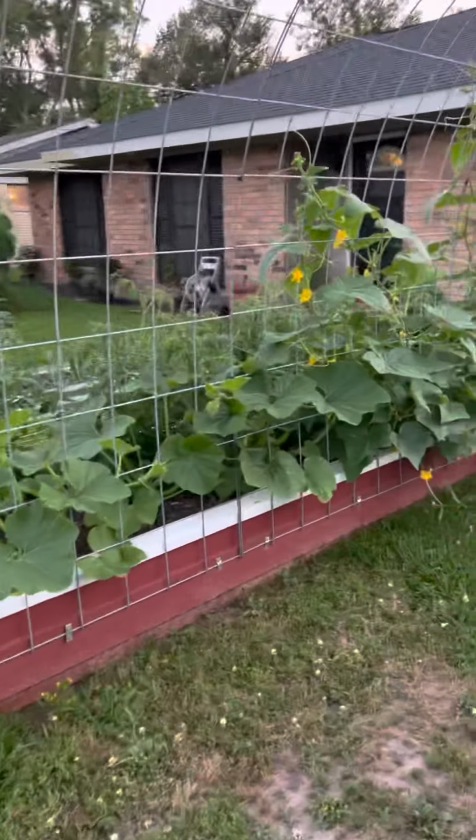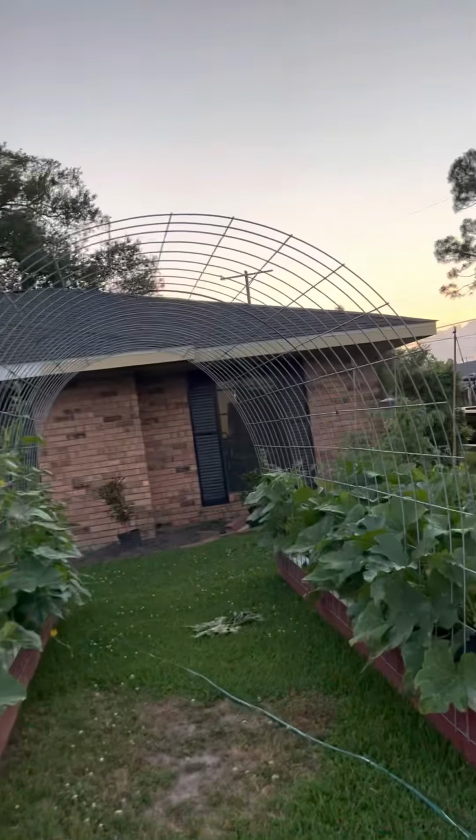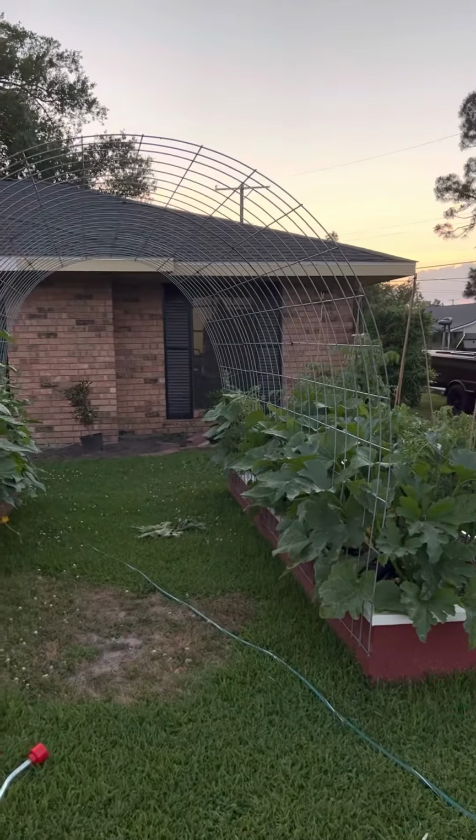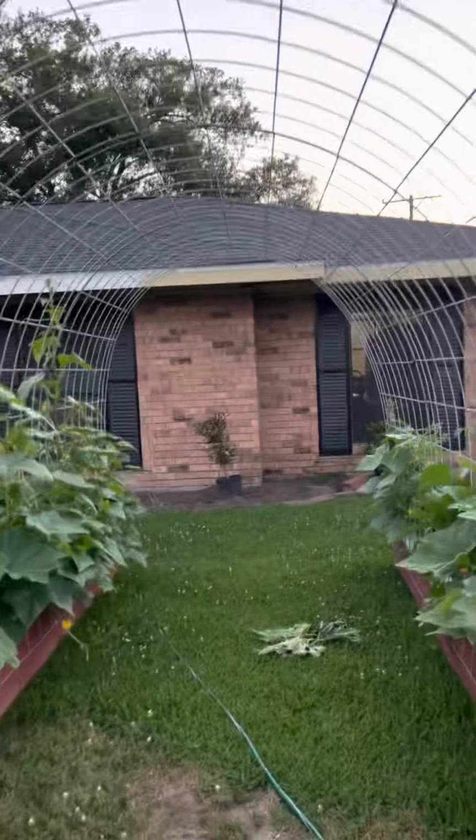Praise God. And look, y'all, look how cool this looks. I did not get to these tomatoes yet. They're straight. Look, and so everything's starting to grow on the trellis. You see the cucumbers right there? So all of that will be covered.